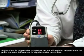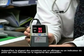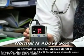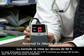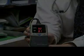Now, most oximeters have either a display or a pulse indicator that informs you of regular pulses. The normal oxygen level is about 95 to 97% at sea level, but 90% is just barely acceptable.